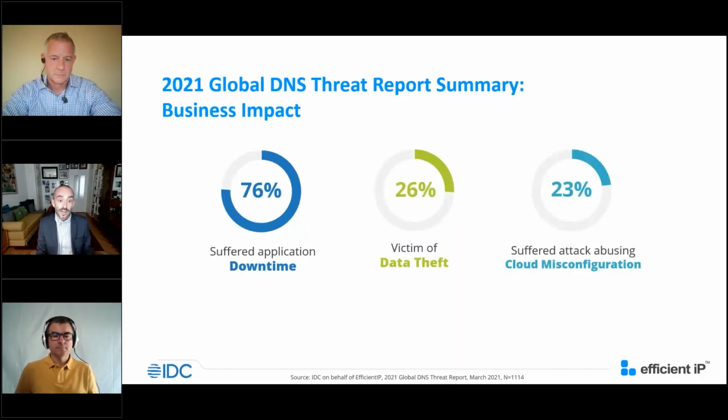And there is a direct business impact as a result. We see that 76% suffered application downtime, being their cloud services or their in-house applications, and that could be private data center or private clouds. And as we know, no application available means no business.